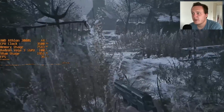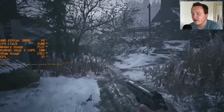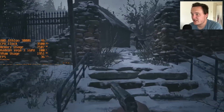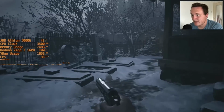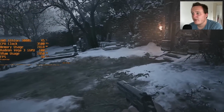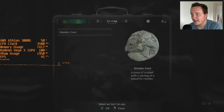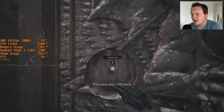The CPU speed has been untouched. As you can see, it's running at 3.5 gigahertz here. This is where it pretty much stays. We're also using 16 gigs of 3200 megahertz DDR4 in dual channel mode, very important for these APUs, and of course the higher the speed the better. What I'm going to do now is actually move into the castle area, remaining with 720p resolution, just to see how the frame rate differs.